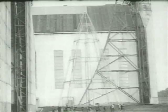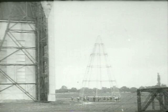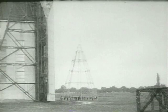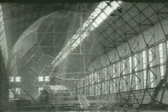To satisfy the former Allies, the LZ-126 was to be smaller than the Americans requested, and the airship would be non-military, limited to civil purposes. Construction of what was expected to be the biggest, best, and last Zeppelin progressed methodically.